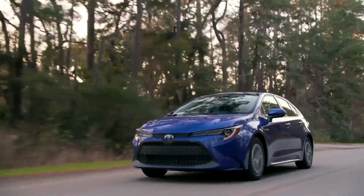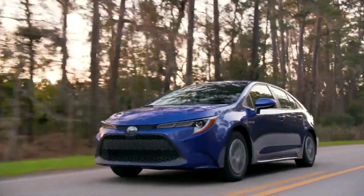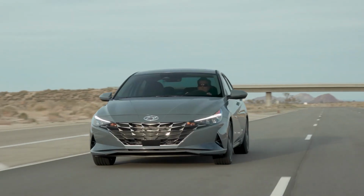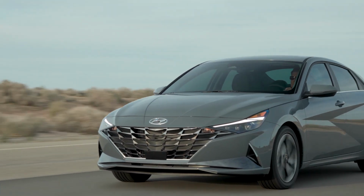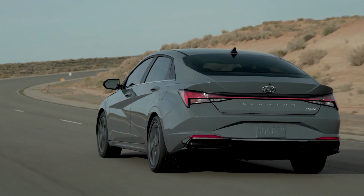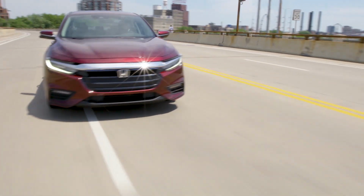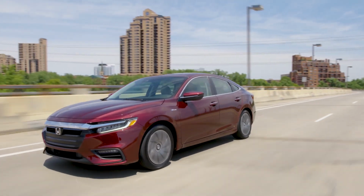All three of these cars are roughly about the same in terms of the level of power and acceleration they have as well. Even though they all have different horsepower ratings, the Corolla is rated for 121, the Elantra makes 139 horsepower, and the Insight makes 151. They all feel roughly about the same in terms of how much power they have, which is realistically not a lot. But I do think that they are a tiny bit quicker than the equivalent gas models, and ultimately they do have enough power to get the job done.